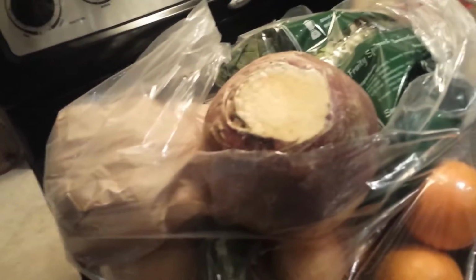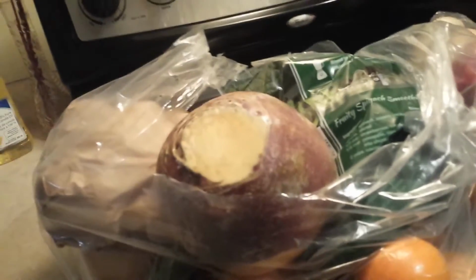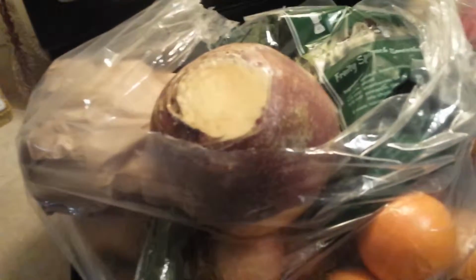Apparently these are worth like $25 to $30, and this is our first time getting it. I think it will encourage me to get out of my comfort zone, to expand my recipes and my food choices with eating healthily, and force me and Dave to eat more veggies and fruits.